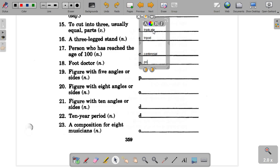This one is actually spelled differently in this case. Podiatrist. Podiatrist is a foot doctor. A figure with 5 angles or sides. Pentagon. Pentagon, very good. Figure with 8 angles or sides. Octagon. Figure with 10 angles. Decagon. 10-year period. Decade. Decade.